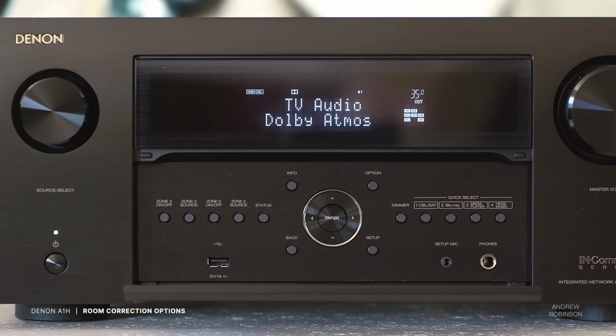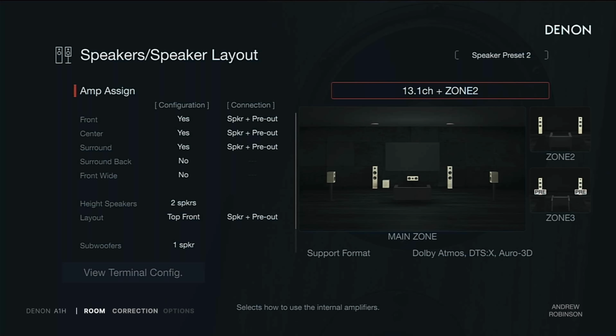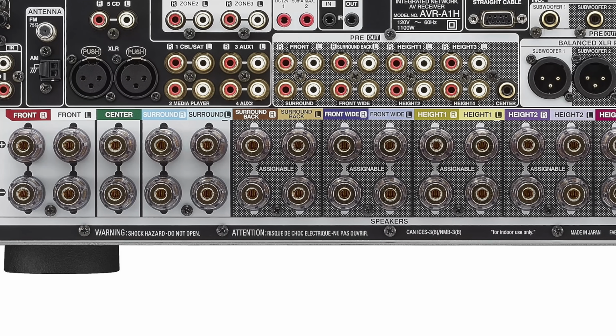While I doubt the A1H will be anyone's first AVR, the Denon's guided setup feature and impressive on-screen menus will make the initial setup relatively painless. Now, pro users, you can opt out of this walkthrough and get straight to the meat and potatoes, which is what I did. Now, clearly the A1H's 15 channels are probably overkill for most users.